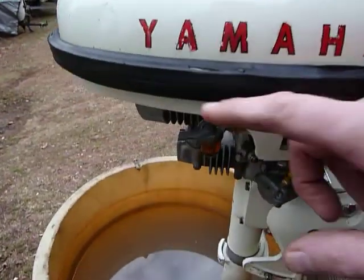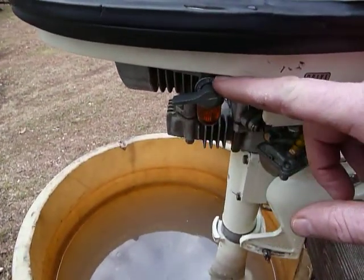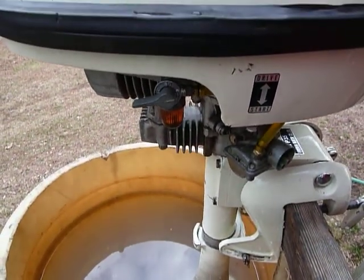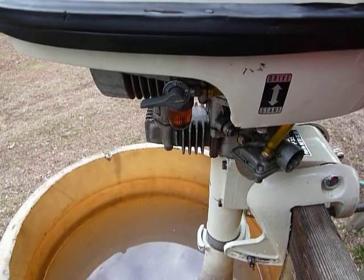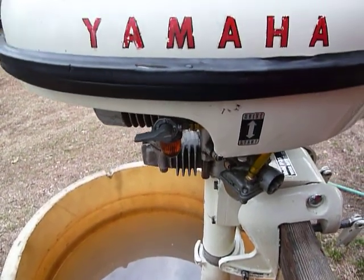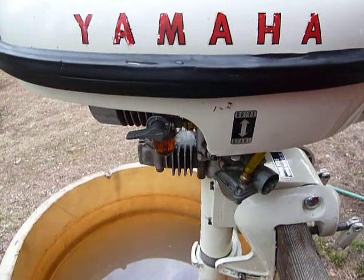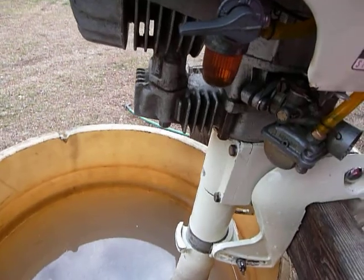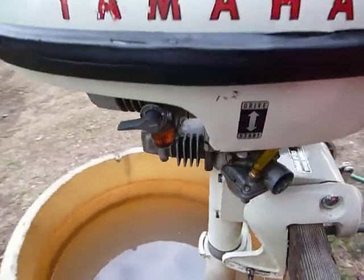Yamaha here has a fuel valve here in the back. It's actually got a reserve position, which is kind of interesting. And one big difference between the Elgin and the Yamaha is the Elgin is, of course, a cross-flow motor and is a reed valve, and the Yamaha here is actually a loop charge motor and is a rotary valve using the bottom of the crankcase as the rotary valve.